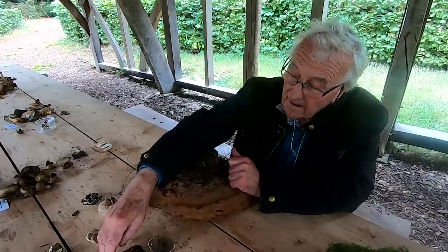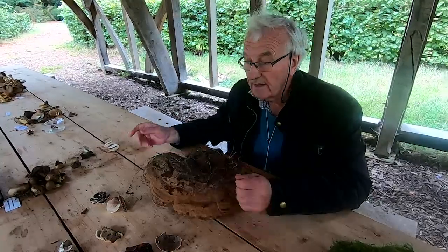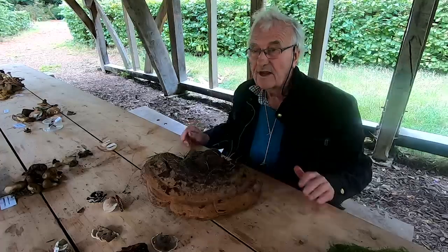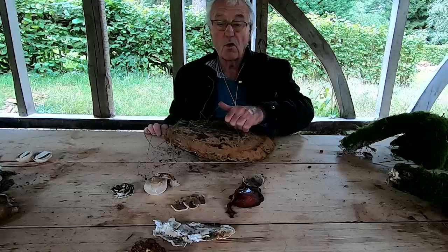The largest British fungus is called Meripilus giganteus, and that's far too big. I've seen one today, which would have gone all the way across this table, far too big to bring along. Most of them are quite corky, like this.